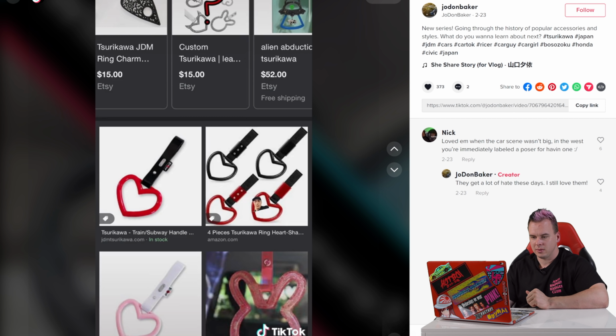And if you're buying specifically Surikawas for your car, they come in all types of different shapes and colors, but these wouldn't actually be used on trains. These are purely decorative. Originally, this was just a piece of leather you would hang on to, but that was too easy to stretch, too easy to cut. So in 1952, they invented a nylon reinforced polyvinyl, which is very, very similar to what's still used today.